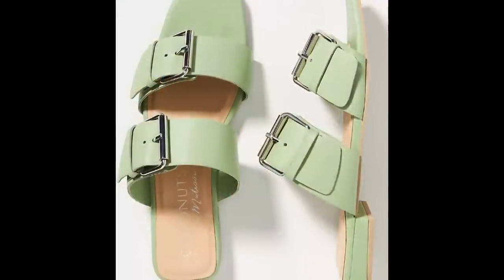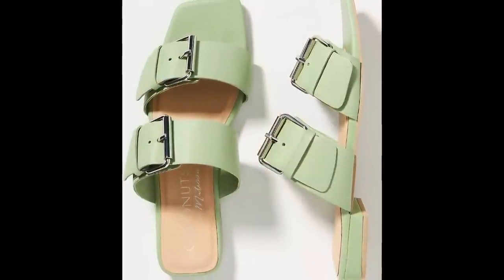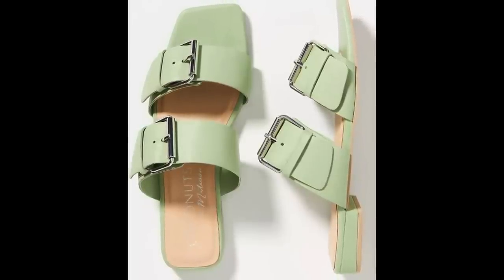The next shoes are called the Matisse Moxie Slide Sandals, and I love this shoe as well. I love the shape of the shoe. It looks very, very comfortable, even though it's flat. It's not quite flat. It has a small heel on it.